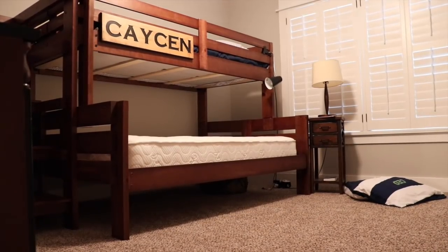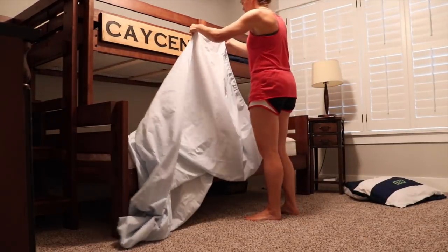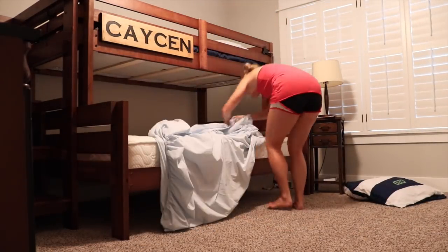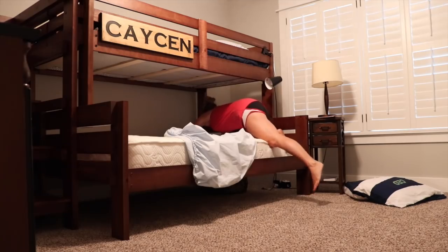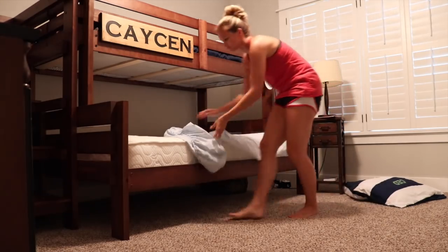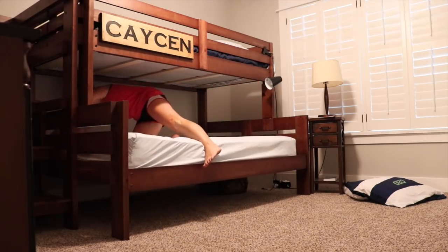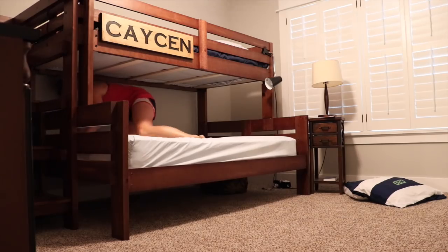Now we're in Kaysen's room, and I had actually washed his sheets, so I'm gonna go ahead and put those on myself and make up his bed while I'm doing it. I need to get him practicing how to put on a fitted sheet with me, but this day, like I said, I was in a hurry, so I didn't worry about that, but I definitely need to teach him how to do it soon. It is a little tougher with a bunk bed, but I think that he would be able to do it.